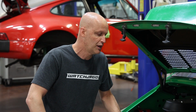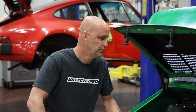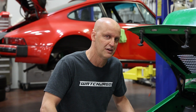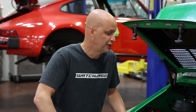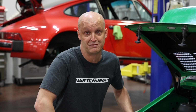But this engine, it's not a full-blown race engine. I'll run 110 octane through it, but primarily I use it on the street, run 91, 93 octane in it. It produces probably 270 horsepower, maybe 280, right around that range. I've yet to ever dyno it, but with all the specs and everything that I've done, pistons, all that type of stuff, that's probably the acceptable range of horsepower. But it sounds absolutely fantastic.